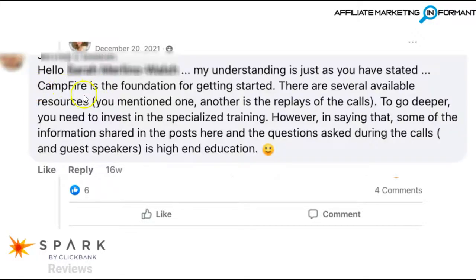One of the responses was that is in fact the case. Campfire is only the foundation for getting started. You will actually need to invest in specialized training to go any deeper.